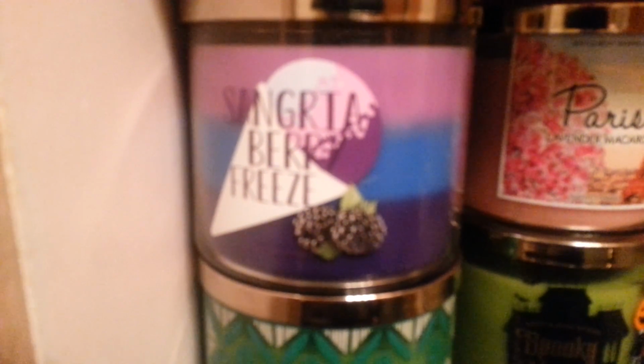Sangria Berry Freeze. I bought this one because it's really pretty. It's just a fruity scent. The scent itself is not too great, but look how cute the candle is.